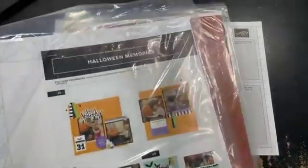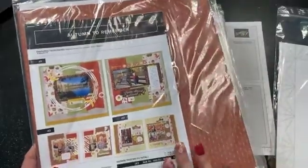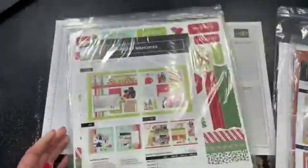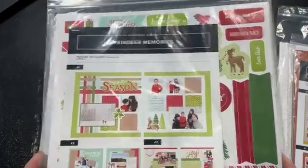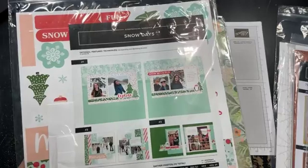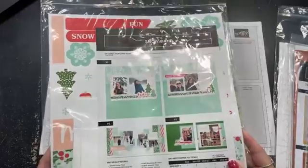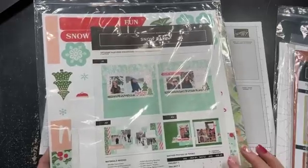We have a Halloween Memories kit. We have an Autumn to Remember kit. It's perfect for your Thanksgiving pictures that you're going to take next week. Hint, hint. We have a Reindeer Memories for the Christmas. And then Snow Days, because who doesn't want to take tons of pictures of their kids playing out in the snow? So these are the 4 kits that we carry in our scrapbooking brochure. I'm going to show one of these kits to you today, my favorite one so far.